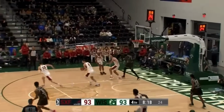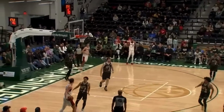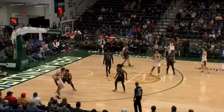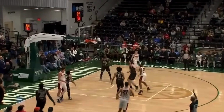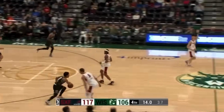Tai-Tai with the miss. They get it to Swider. Out to Jović, they'll try to run some time here. And the Skyforce closing in on a split here in Oshkosh. Now this was a rough and tumble game as Swider knocks one down for good measure.